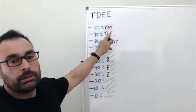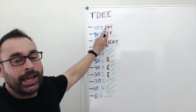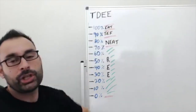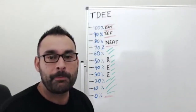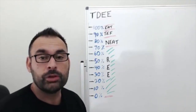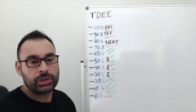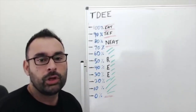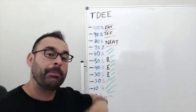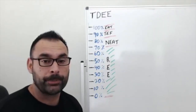Your EAT, not to be confused with your TEF, your exercise activity thermogenesis, is the amount of fuel that you burn, or the calories that you burn exercising. It is not actually that much, but it does serve to keep your metabolic rate up and burn energy throughout the day and prevent you from metabolic slowdown.